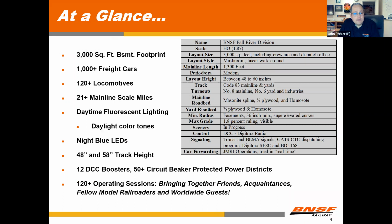At a glance, here's some statistics. I get a lot of questions about the layout. It's in a footprint of about 3,000 square feet. That does include the crew lounge and the dispatching office and my shop. There are well over 1,000 freight cars, 120 locomotives that are operational on the layout, 21 plus scale miles point to point, not including sidings or yard track or anything like that. It's linear footage. The lighting is daytime color tone fluorescent.